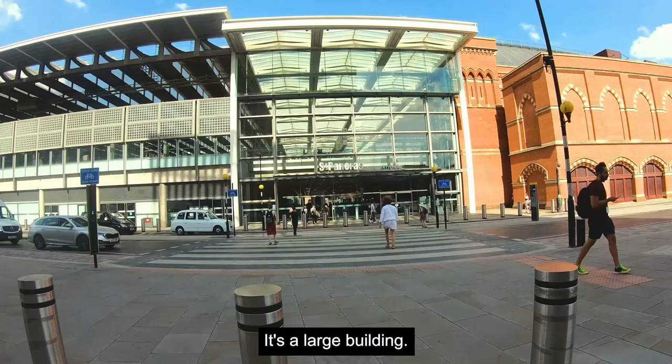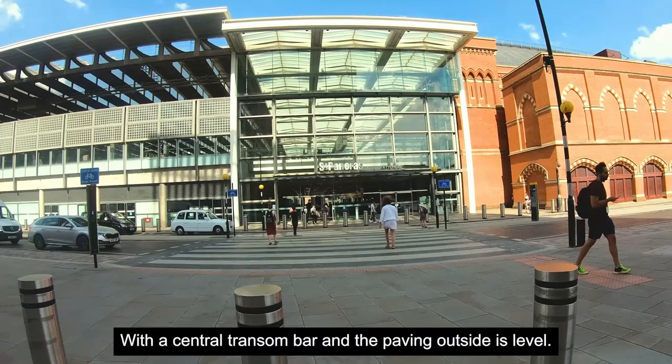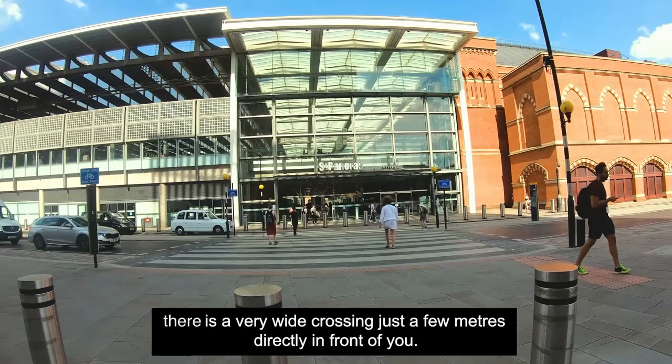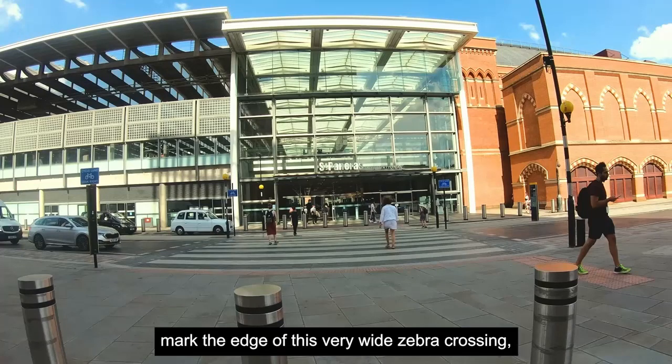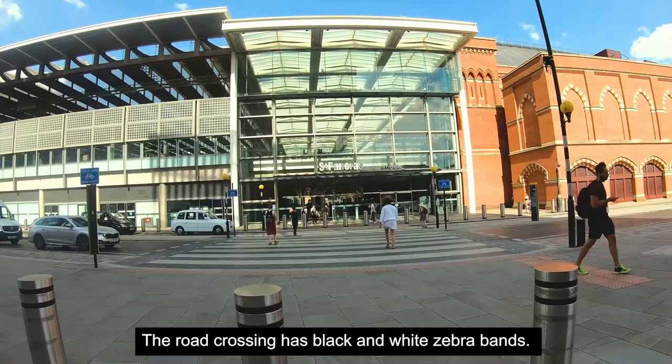It's a large building. The doors have full-height glazing with a central transom bar, and the paving outside is level. This first image shows that upon exiting the building, there is a very wide crossing just a few metres directly in front of you. A row of silver bollards about waist height mark the edge of this very wide zebra crossing, which is 2 to 3 car lengths across, approximately 10 metres. The road crossing has black and white zebra bands.